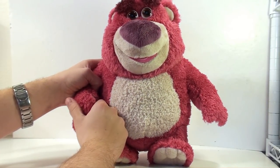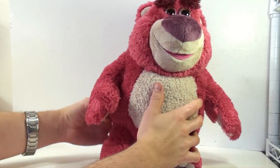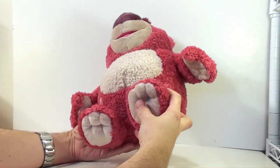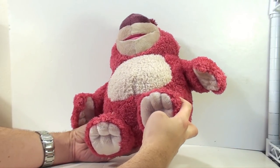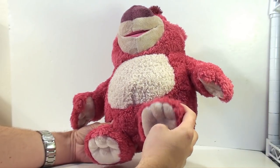Well, hello there. I'm Lots-o-Huggin Bear. It's so cute. I absolutely love it. And he's got other things down here on his feet. There's little buttons on both of them. He laughs when you tickle him.